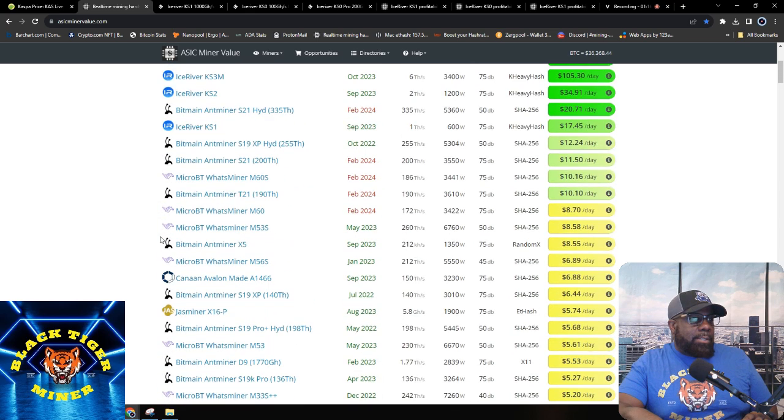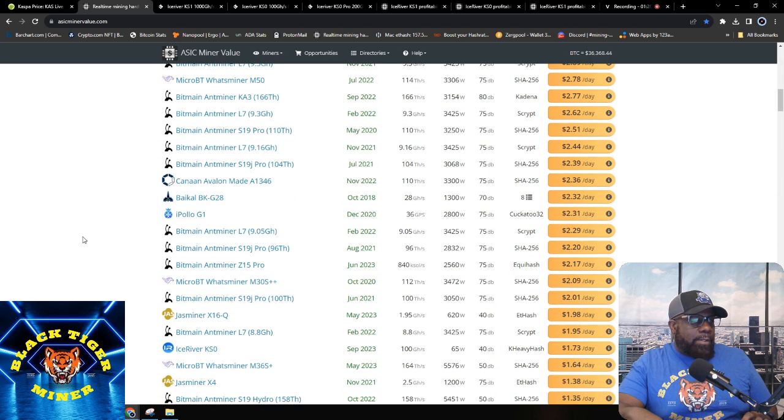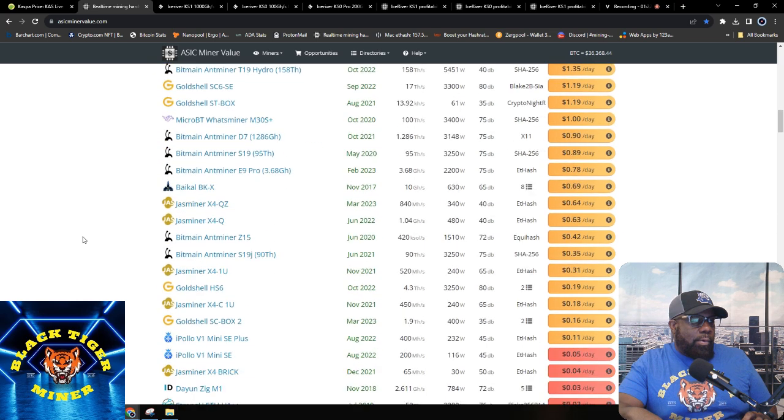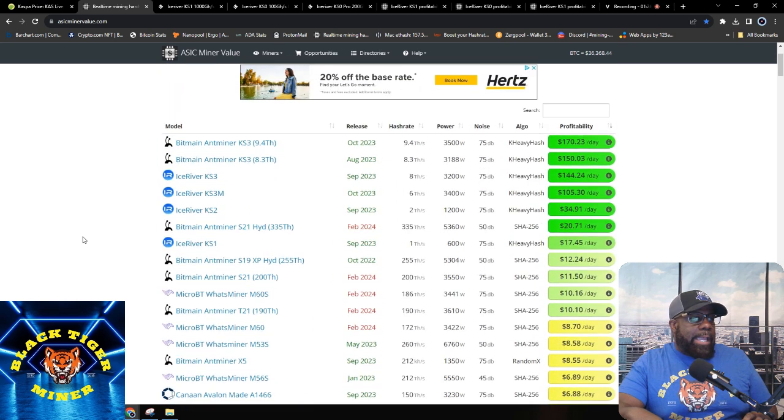And that's weird because KS0 Pro is not on here, which is weird. So this is just for Kaspa. And then the KS2 is making $34 a day. And the KS3 is making $144 a day. But the KS3, 3M, and KS2 are definitely out of price range. KS1 is slightly out of it, but let's see.